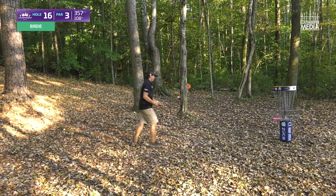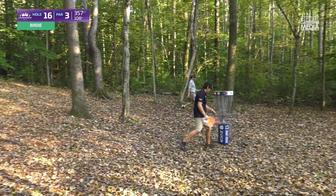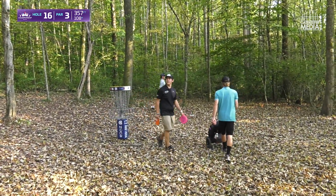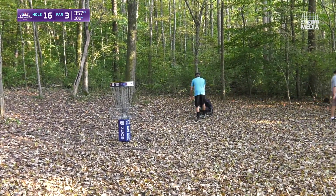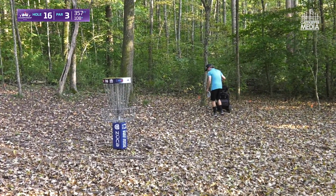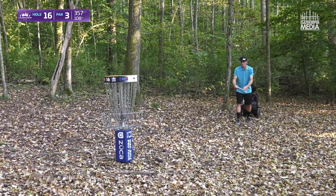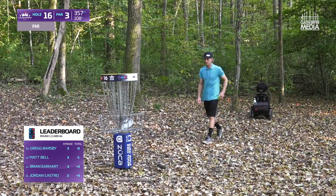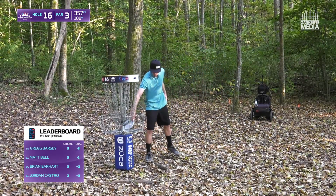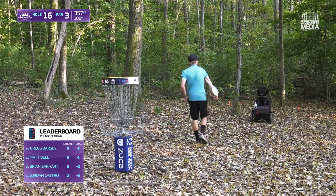A great birdie there from Jordan. Again, a feel-good birdie for sure. Me and Jordan at this point, we kind of looked at each other after this hole, and we both were like, let's just finish out, do the best we can. Everyone's kind of checking UDisc at this point, trying to make sure that their game plan is set. Okay, that was a highlight from Matt.